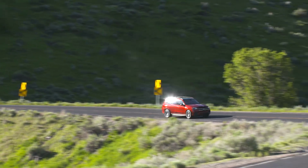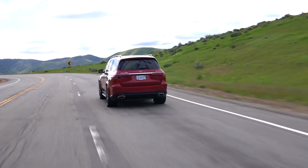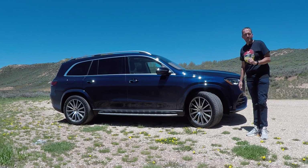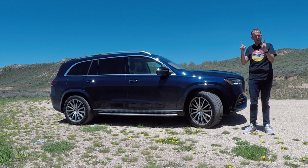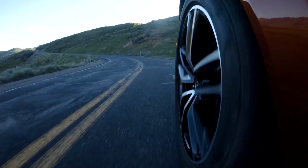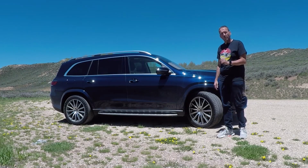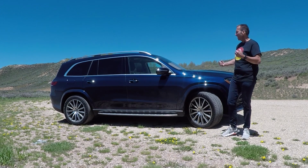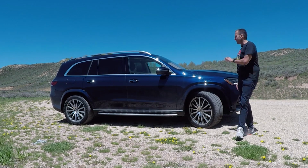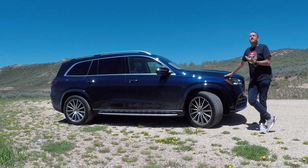The GLS impresses the people by its size alone. It is the biggest car in the passenger vehicle fleet of Mercedes. 5.21 meters in length is 8 centimeters more than the outgoing model and 30 centimeters more than the GLE. The wheelbase has been extended to 3 meters and 15 centimeters more than the GLE and 6 centimeters more than the outgoing model, giving the car a lot of presence from the outside and a lot of room in the interior.